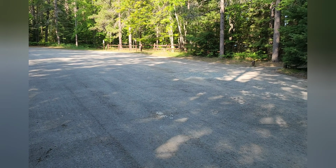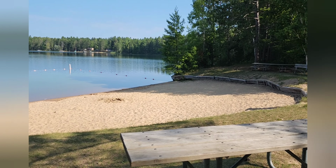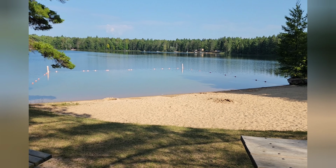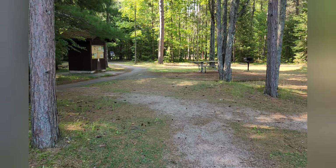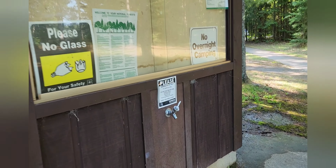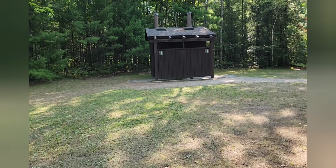So I'm going to drive over to the day use area right now, and we're going to check that out, because maybe you just want to visit for the day and camp somewhere else. There are several picnic tables here. Like I said, a nice roped off swimming area so you don't have to worry about boats pulling up on you. The picnic tables are set up in the trees and in the sun depending on what you want. And here you have an information station along with running water, which is awesome. And a couple of outhouses just in case.